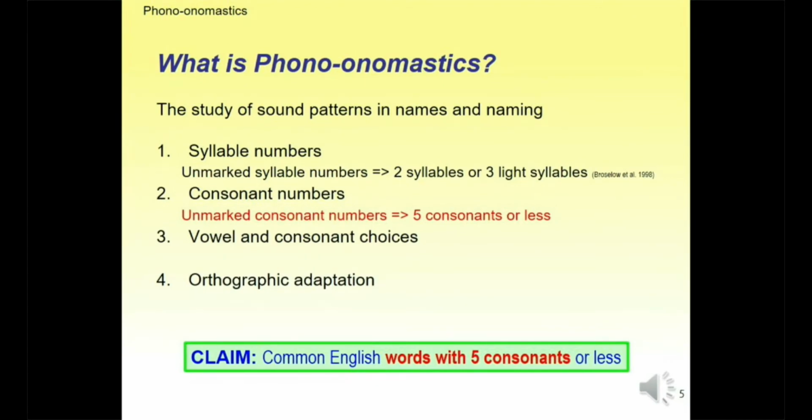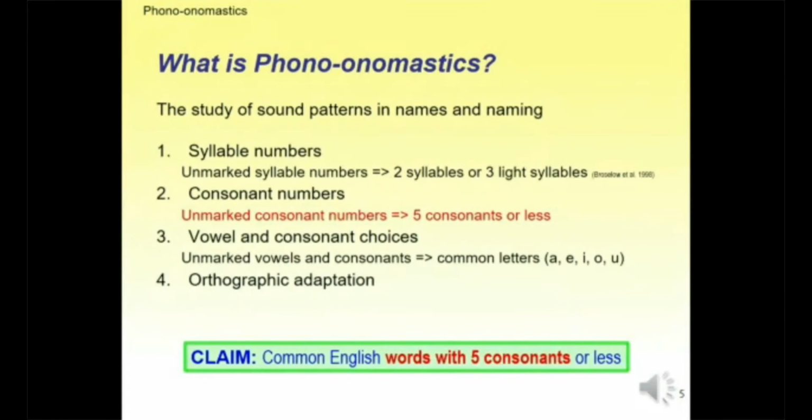And for vowel and consonant choices, unmarked vowels and consonants are the common letters you usually see. And for orthographic adaptation, you use English common words at the outset. And from here, I would like to use number 2 and number 4 to support my claim that brand names are recommended to have common English words with 5 consonants or less.